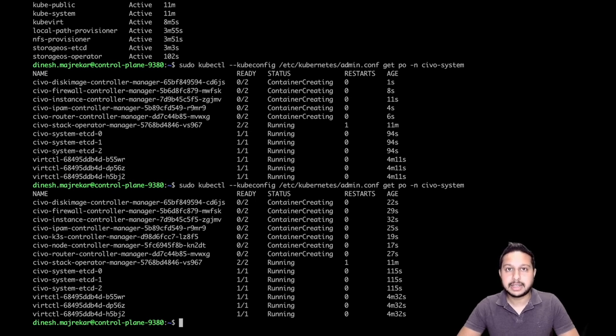The instance controller takes our custom resources for instances and translates them into kubevert resources. It's also responsible for ensuring the state of machines as well. So if you're doing a node recycle or a node reboot, it's the instance operator that's taking those requests and performing them within the cluster. The IPAM operator is responsible for handing out public IP addresses. And the K3s operator is responsible for orchestrating how all of the systems work together to get a K3s cluster up. So for example, when a new K3s cluster is launched, it will request an IP address from the IPAM operator. It will then create some Civo instances that will run workload.